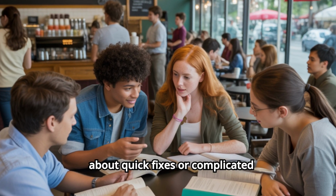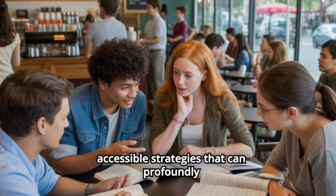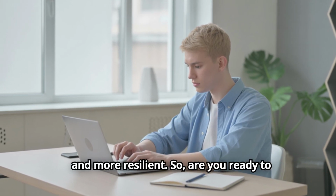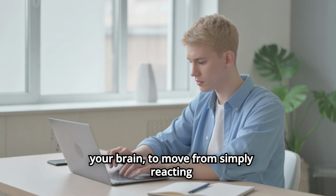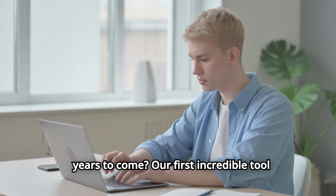This isn't about quick fixes or complicated theories. It's about practical, accessible strategies that can profoundly change the way your brain operates, making you more efficient, more creative, and more resilient. So, are you ready to embark on a journey to truly optimize your brain, to move from simply reacting to actively thriving, and discover how to maintain peak mental performance for years to come?